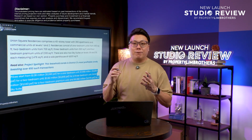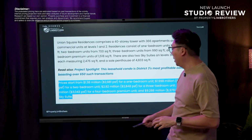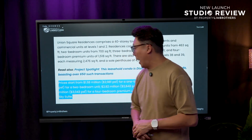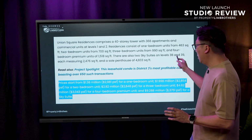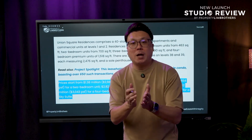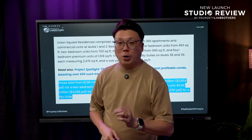As I mentioned at the time of video recording, this particular project, the developer has announced the starting from pricing. So I've also highlighted on my screen over here. You can see that the one bedroom unit will start at 1.38 million, effectively bringing you the PSF of 2,981 per square foot pricing. Two bedroom will start at $1.998 million. Three bedroom will set you back about $2.82 million. And of course, for the more premium four bedroom that comes with a private lift and Marina Bay view, that will set you off to a price of $4.62 million, effectively bringing you the PSF of 3,043 per square foot.